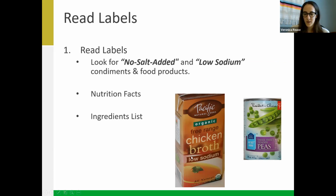The chicken broth here, you can see, has low sodium right on the front of the package, and low sodium means that there is 140 milligrams of sodium or less per serving. So that's indicating it's a low sodium choice.